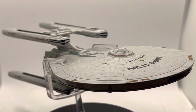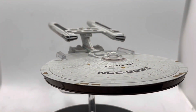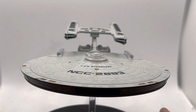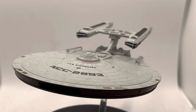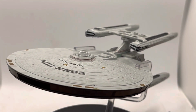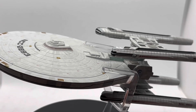Whether there'll be many left, I doubt it. So if you are someone desperately trying to get one, check out Master Replicas. This isn't an ad for them, by the way, this is just facts. Otherwise it may be down to the secondary markets, and goodness knows what that will look like.